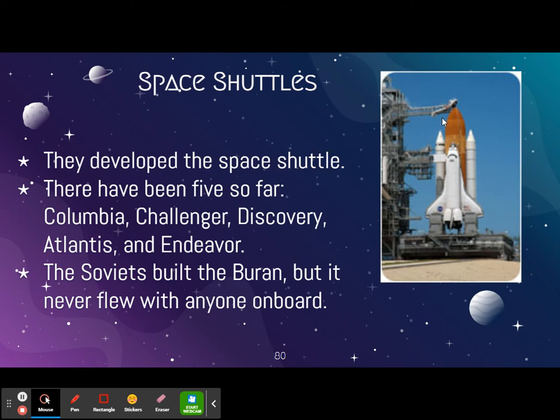This is actually what a space shuttle looked like. You will notice that there are a couple weird looking things here in the background, and then the thing that everybody recognizes, the orbiter, right?